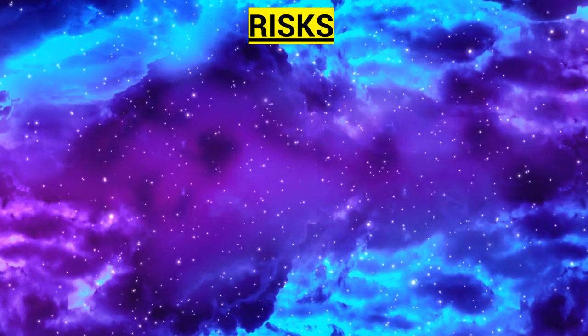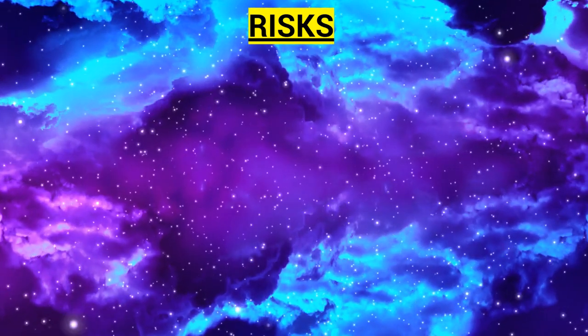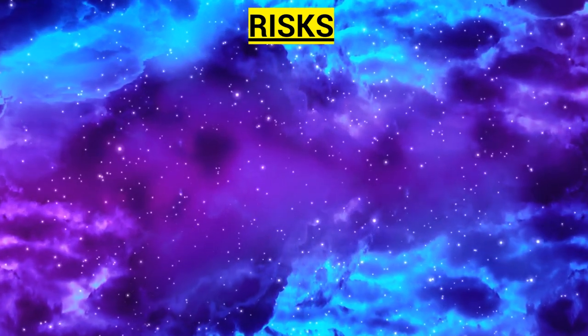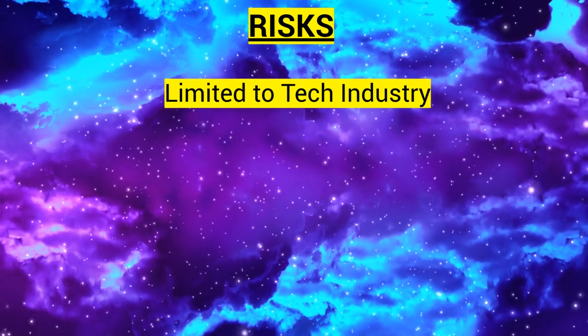Now that we know how this ETF operates and what its holdings are, let us take a look at some of its risk factors. The most important risk factor is the fact that it is only operating within the tech industry, not to mention the fact that it only has 15 holdings.